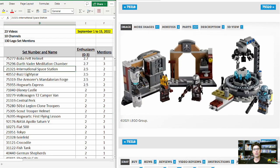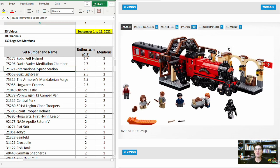75319 the Armorer's Mandalorian Forge, the minifigures again. Lego has come out with so many great Star Wars minifigures recently. The Armorer's helmet just looks so good. Should do very well in retirement. And then lastly, 75955 Hogwarts Express. Don't just dismiss this one right away because it's been on the shelves forever. It's Harry Potter and it's trains, so it'll likely do well.